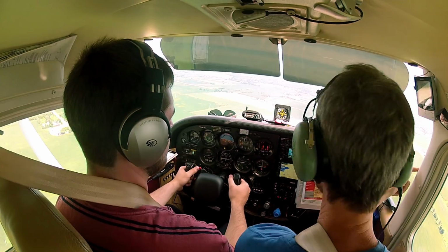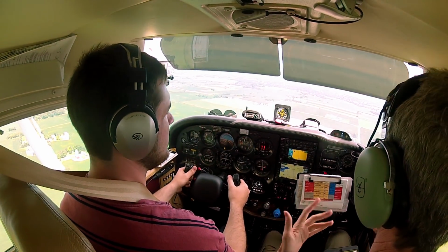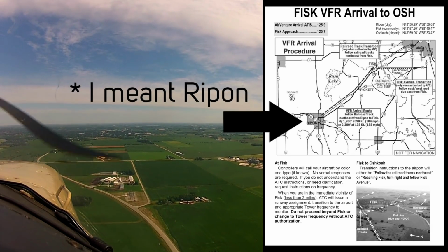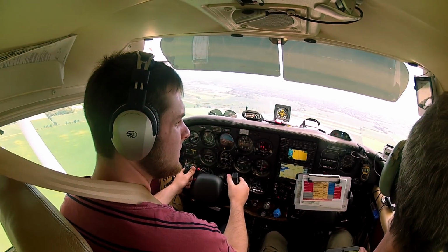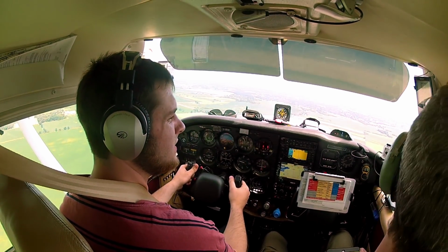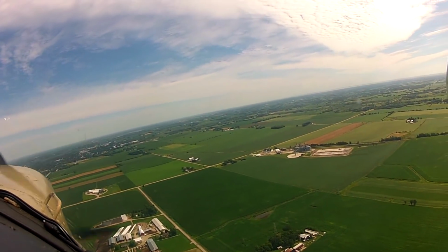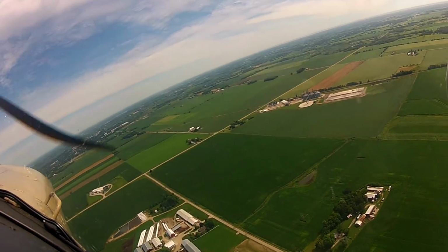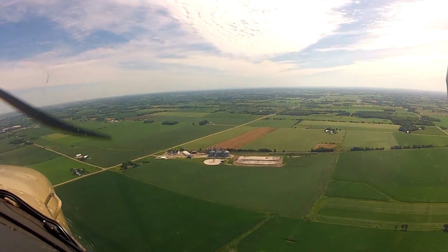Okay, we got traffic right there. Tower 118.5. Dan, you see that? Yeah. 118.5. We're going to intersect, obviously, at Fisk, so get her down. You got it. Okay, he's coming right at us. Yep. I don't know if he sees us or not, but that's a little scary. Maybe follow in behind him. He looks faster. Is there anybody under our wing? Negative, you're good. So that could be our guy. Let's follow him. Yeah, that's our guy.